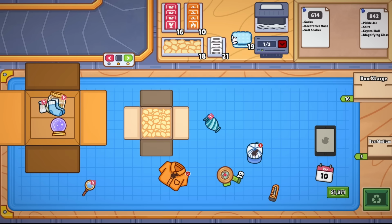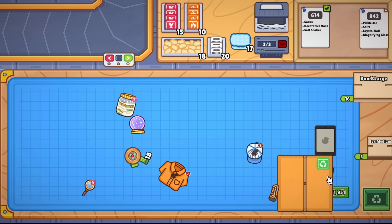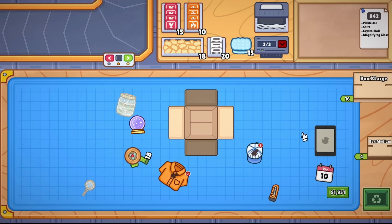Decorative vase, which is fragile. Bubble wrap solves everything. The salt shaker here, and the socks. Very good. But it still didn't pay as much, so maybe there isn't a timer. Or it's, again, both. Whoop, that doesn't go there. And I think all this stuff can fit in here too. I really want to make these medium boxes work.